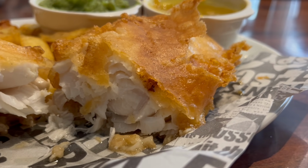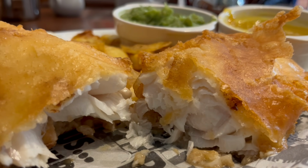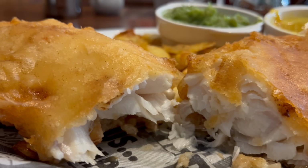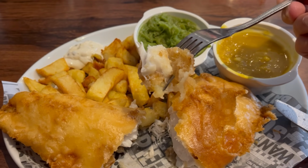Have a look at that. There's a lovely white colour to the fish. You can see the way it flakes. We just have to go in and eat it. I've cut off a piece here with the batter on it. There's only one thing left to do.